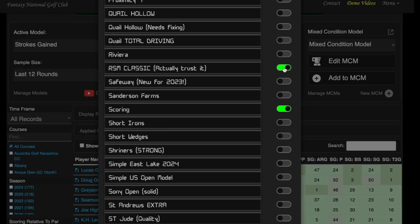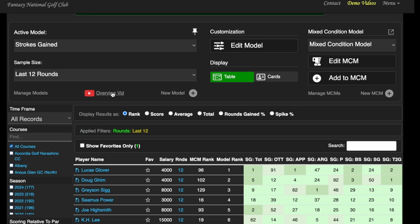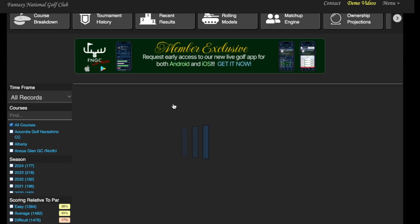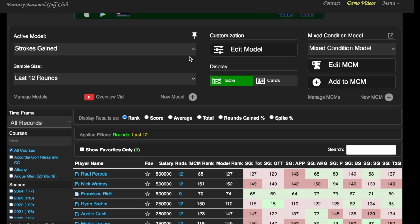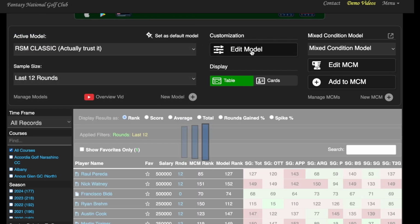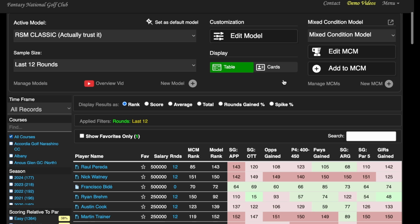It says RSM, actually trusted. Well, let's trust it. Let's get that loaded up right now. We'll refresh the page and get to the RSM model for the week, and you can take a look at it when I load it up here. So we got the RSM Classic. We'll load in that model right now and see what we're looking at.